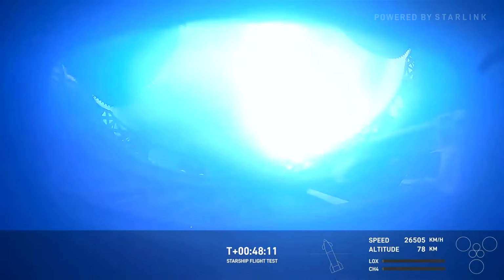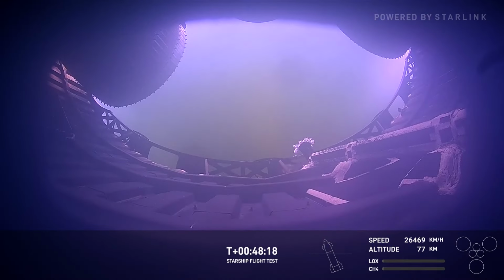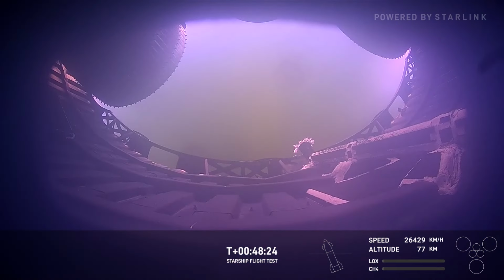Starship is approaching the peak heating phase of entry. And we just heard we're getting into the peak heating phase. We're getting these views courtesy of Starlink. We've got four different terminals on the ship itself.